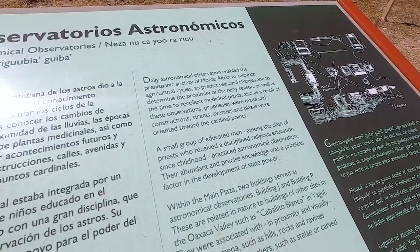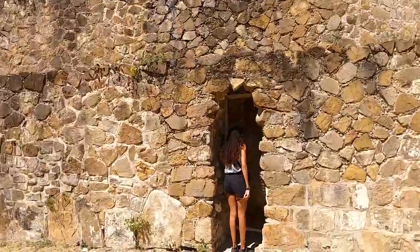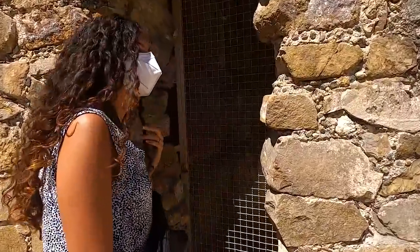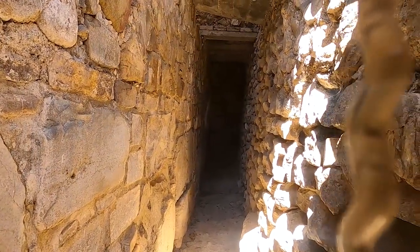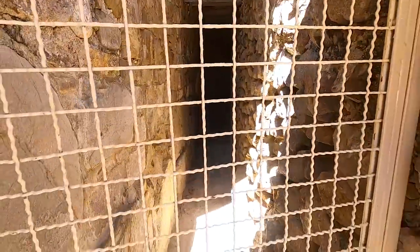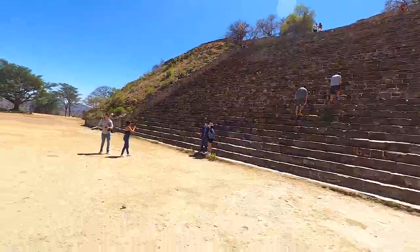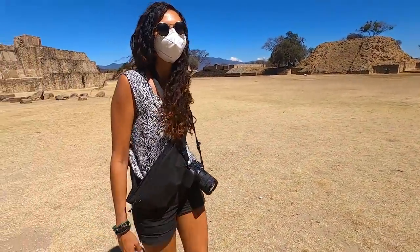So check this out, this observatory here actually has a doorway. It's crazy. You can't go inside though because of this gate, but there's definitely a passageway inside. That would have been cool to check out. Time for some exercise. You ready? No. No?